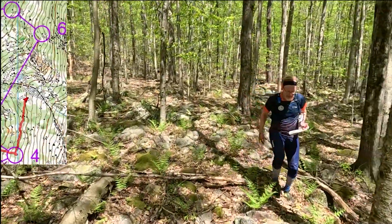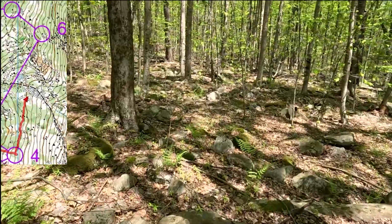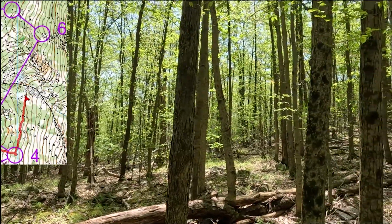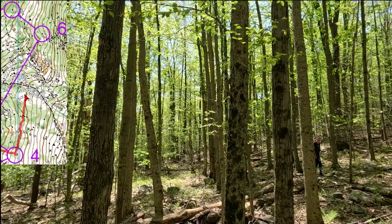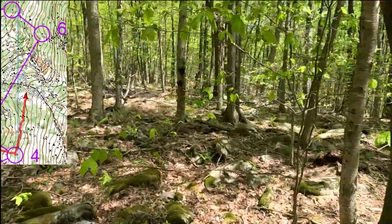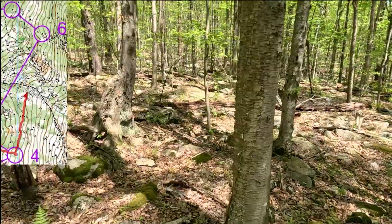You're headed to 4 or 5? 6. You want 4? Are you looking for 4? 200 meters that way. Yeah, just giving a fellow competitor a little bit of help.